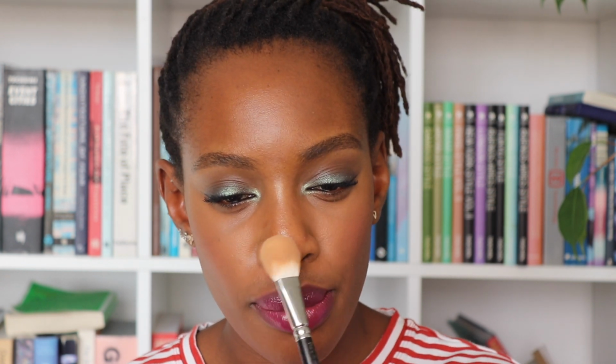So I'm going back to my Cover FX matte setting powder, and I'm just going to kill this hot spot here because it's really shiny in the center of my forehead. And then the tip of my nose and the sides as well, because I get shiny here. And I think everywhere else I'm actually going to leave. The only other thing I'm going to do now is use my NARS Evolution powder in them.